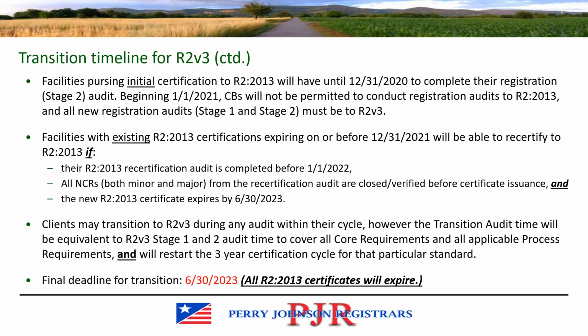However, I do want to note, you can see in the second to last bullet point, the transition audit time will be higher than a typical surveillance audit, actually higher than a typical recert as well. It's equivalent to a registration audit time. So the stage 1 and the stage 2 totaled together. So again, the transition audit cannot be virtual, and the time will be increased to that of a registration audit. The transition audit needs to cover all of the core requirements and all applicable process requirements.